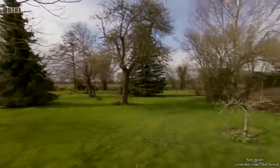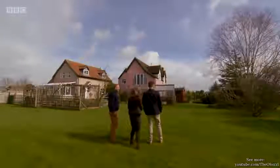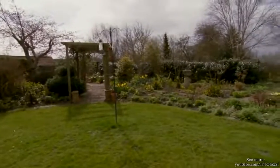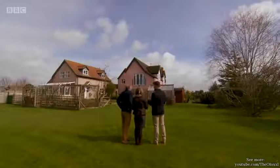With an acre of land on offer here, the outside space is a generous proposition for Laurie and David. I like it because it's big without being open. I'm not very keen on that sort of football pitch type of garden. And I think this is lovely. This is absolutely perfect. So what do you think this is on the market for?